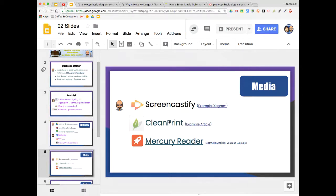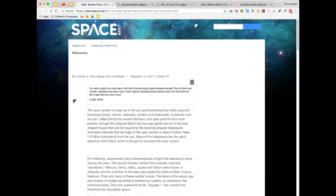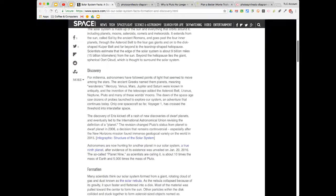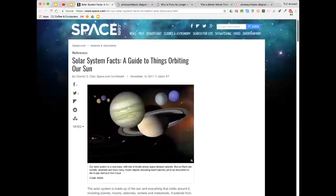My next piece of media is CleanPrint. CleanPrint allows you to, and I was a science teacher, so I'm going to keep popping up these awesome space science articles, print something that you want to print for your students without all the extra stuff that sometimes comes up on web pages. Like these social media links, sometimes there's other links to articles or things embedded that you might not want to actually print. And sometimes you just want to reduce the number of pages you're printing.